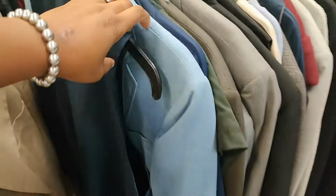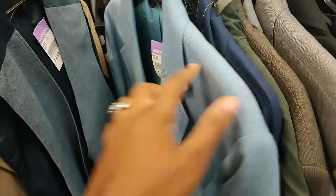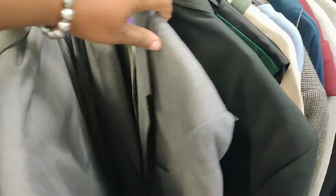That's why you have to look everywhere, sis. I have similar jackets, but sis, this jacket really touched my heart. It's been a long time since a vintage jacket speaks my language like that. So I'm going to try this on as well.